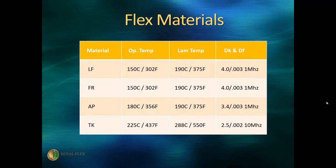Okay. Lisa, were there any other questions? There is one more question. If you want to just go ahead and answer it now, the question is, what's the maximum temperature that flex circuits can be exposed to in an SMT oven, and is there a suggested profile?